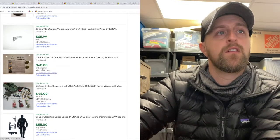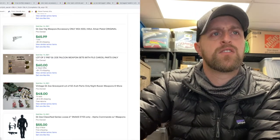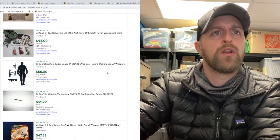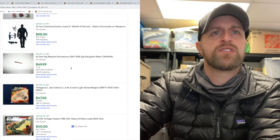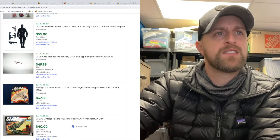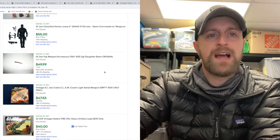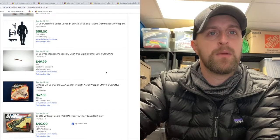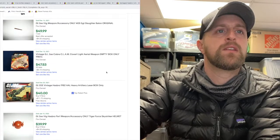Here's one that's featuring these cards I showed you a minute ago from a G.I. Joe and some little components there. $60 for that stuff. Scrolling on down here, we have a G.I. Joe weapon, number 25 from Sergeant Slaughter. It's his baton. Again, this tiny little piece of plastic for $50. Folks, I've seen that character himself go for half that price. But his baton, somebody needed his baton. They had everything else, and they wanted that to complete their set.